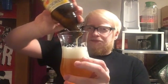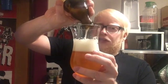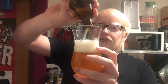And it starts off, you're not really picking up that alcohol, but you do get a warmth as it goes down. But aside from that, it's not drinking like an 8% beer at all. So once I've mixed all that in the bottle, let's see if it changes what the beer looks like.